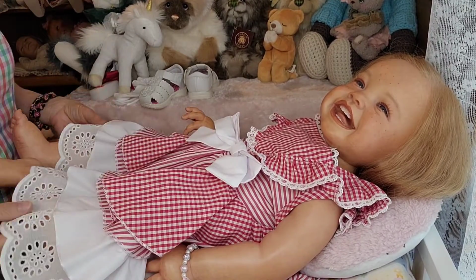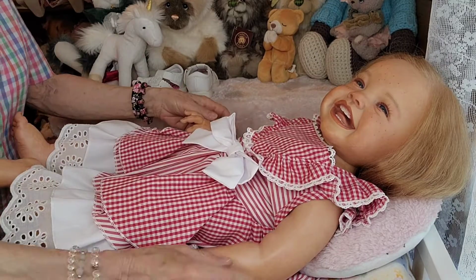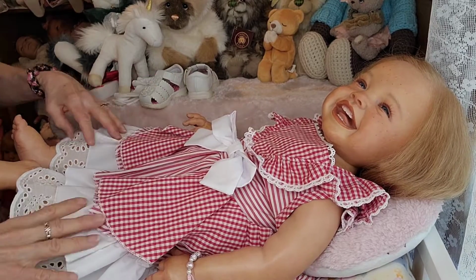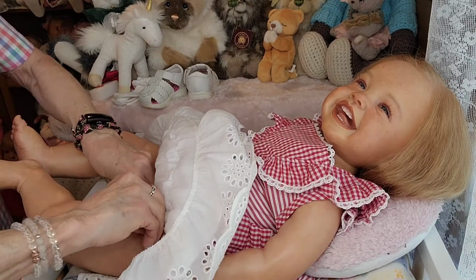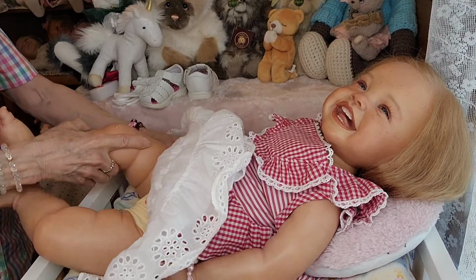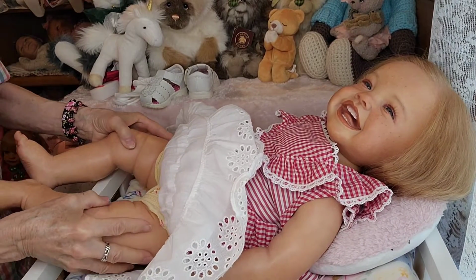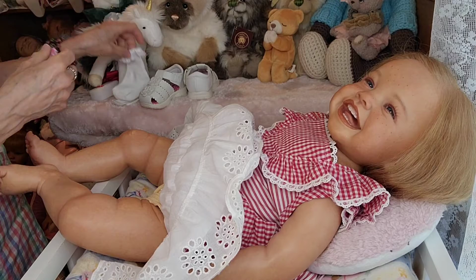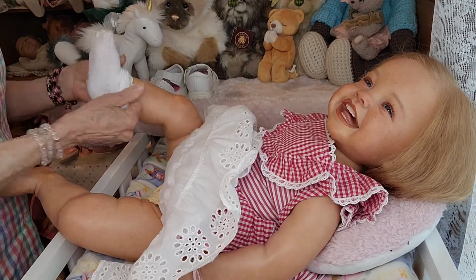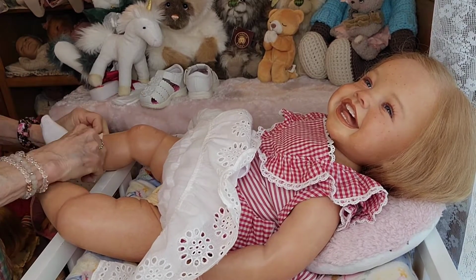Isn't that a pretty dress though? I mean, it really is a very, very pretty dress. Yeah, like I said, I got it on Amazon. I don't even know what the brand is. A few years back, Amazon started going with different overseas companies, and so it's really hard to know what brands things are these days.